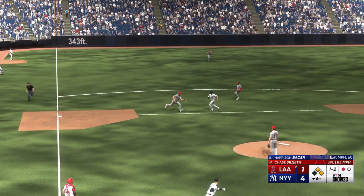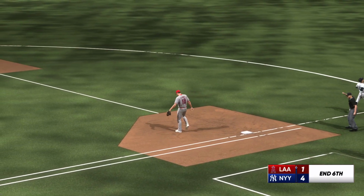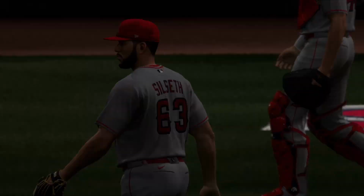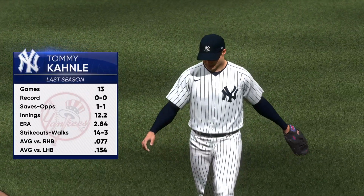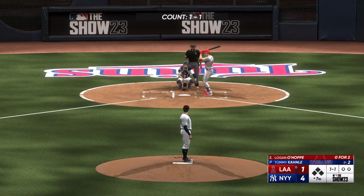To third might be two. To second, there's one. Double play. What a twin killing to end the inning. Tommy Canley will take over here. Here's the Angels catcher, Logan O'Hoppe. Tommy Canley.